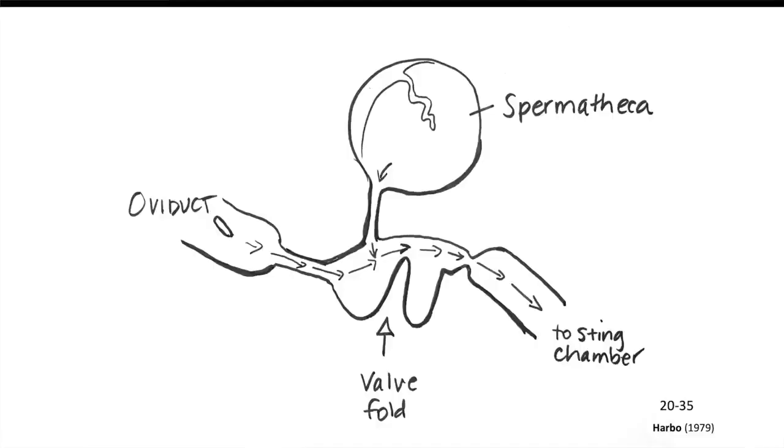And if it's small, if it's 4.5 to 5.5 millimeters, she's gonna turn around and then insert her abdomen, and an egg is gonna come out of her oviduct and go down over this funny little thing called the valve fold. And at that point, about 20 to 35 sperm are gonna come out of the spermatheca and fertilize that egg. One will be lucky and fertilize the egg. So then she deposits the fertilized egg out her sting chamber into a cell.